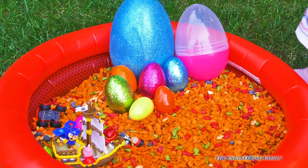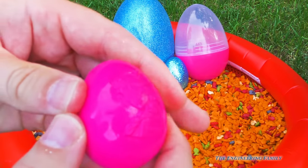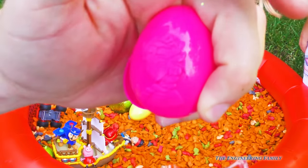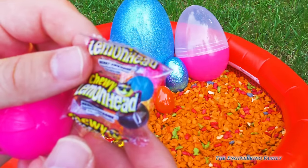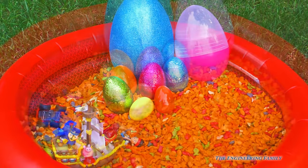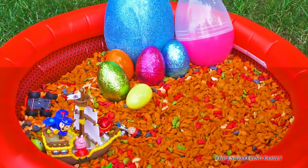We need another surprise egg. Oh, look, it's a Frozen with Anna, or is that Elsa? Elsa on it. And it's got lemon heads. Ooh, those are yummy. Eat this lemon head. I don't think lemon heads eat goldfish. But we do need another egg. Let's see what we can find next. You just threw goldfish at me. I don't need goldfish on me.